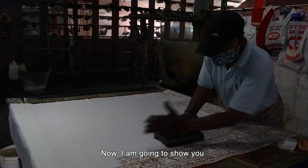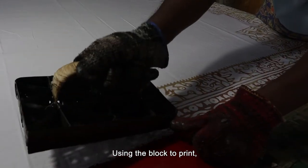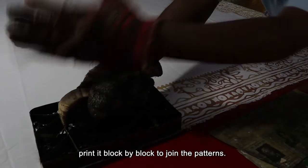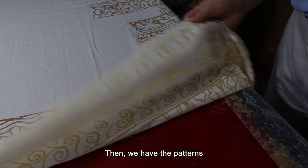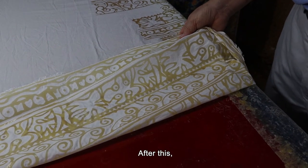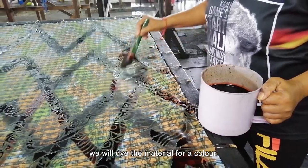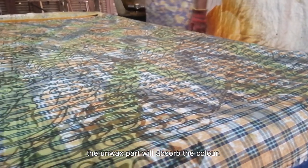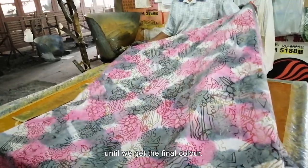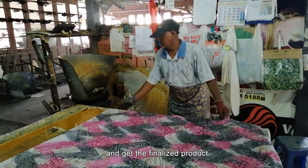Now I'm going to show you the block printing process. Using the block to print, block by block, we join the pattern and you have the pattern on both sides. After this, we will dye the material for a color. Wax part will not take the color, and the non-wax part takes the color. So this is repeated until we get the final colors. Then we will boil off the wax and that will be the finish.